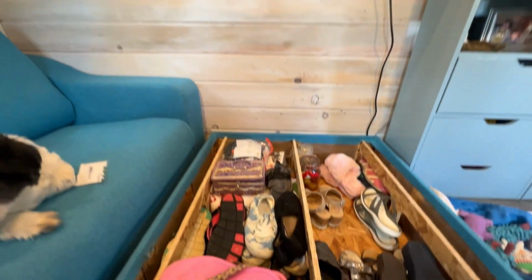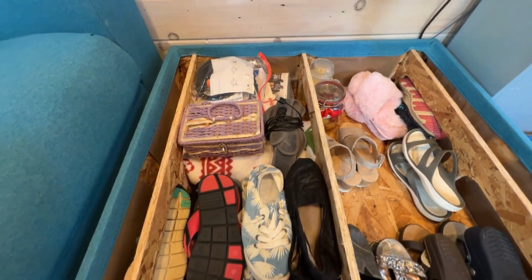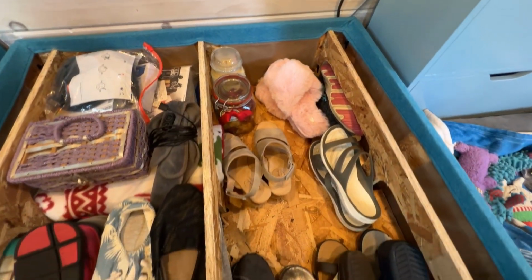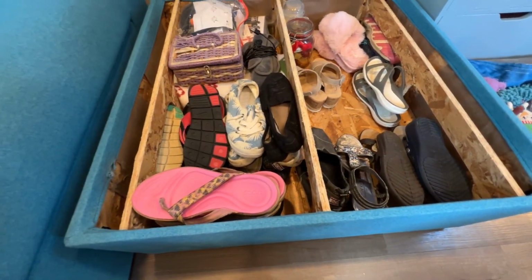In the ottoman is where most of my shoe storage is. You can see there's lots of room for storage, and I even have extra space. Since I didn't realize I had extra shoe space, maybe I need to go shopping and get some more shoes.